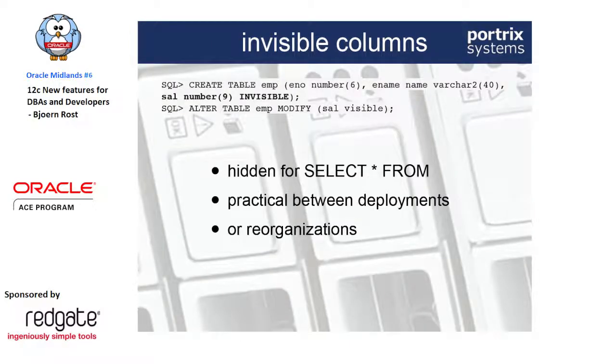Invisible columns is a new feature. So you can now create a table and set a column to invisible. Which basically means if you do a select star from something, this column will not be shown. Same if you do an insert, I think. And I guess this can be practical between deployments.